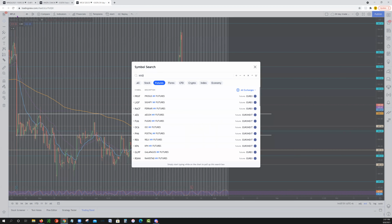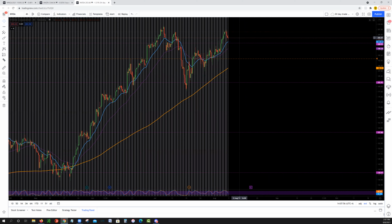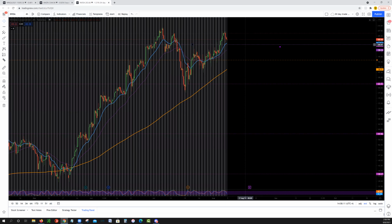NVDA is above our 200. We want this to hold, more continuation. So we'll be keeping an eye on NVIDIA. It is uptrending, just grinding on up. All these pullbacks, they're buying it back up, right? We're not seeing negative drift here. So we want to see this buying continue. Want to stay above the 292 area.